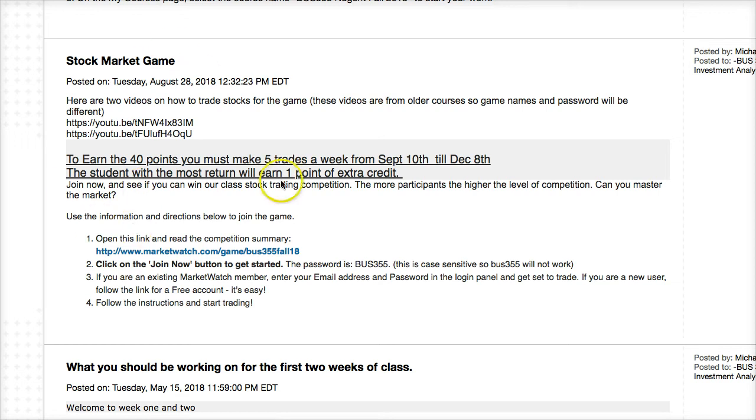Here are the instructions under announcements on how to join the simulation, and make sure that when you use the password, it's case sensitive, so you have to use uppercase letters as shown here. Once you register, you can begin trading, and I'm expecting you to make 5 trades a week.